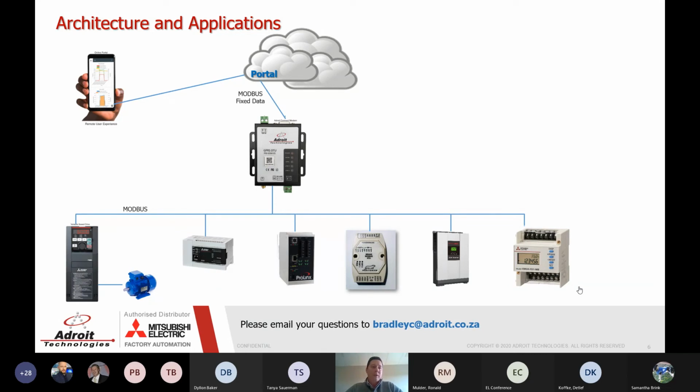As you can see at the bottom, we've got our Modbus Serial devices, Mitsubishi VSD in particular, and the FX5U PLC. We are doing a project now with a company in East London where they would like to bring in information from the FX5U PLC. So we've connected the Adroit Connect. I've actually got the modem right next to me here because we're about to ship it. With the FX5U PLC, you can connect the modem, bring it into the portal, and then you've got it on your mobile or on your browser.